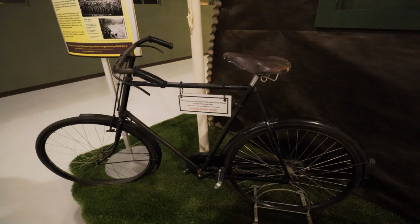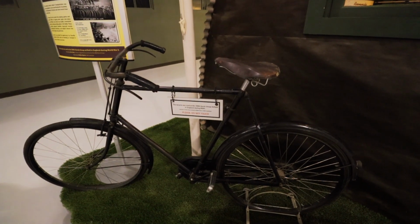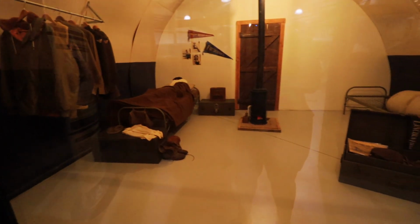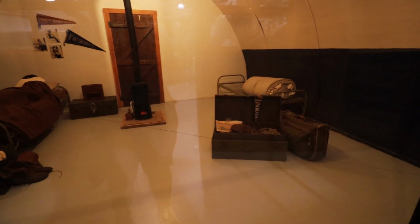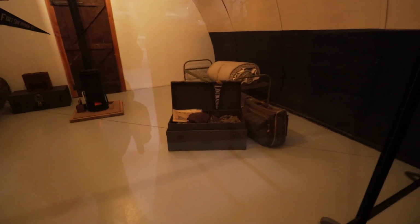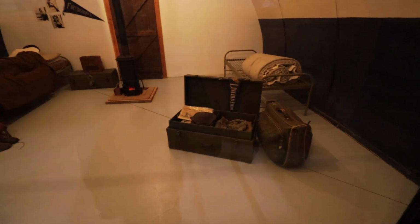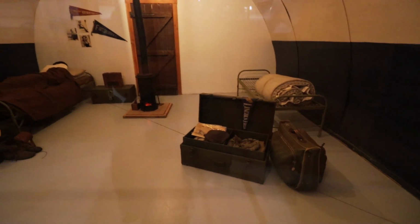In this same section, we find this bicycle, which was actually used by the 390th Bomb Group at the airfield in England during World War II. Now, inside section one here, you'll find what the living quarters might have looked like, as well as how they would have had all of their things packed away. They would have had one of these little foot lockers like this, and maybe a bag, and then their bedroll would have been all that they were supplied.